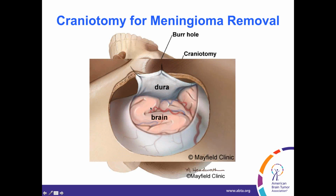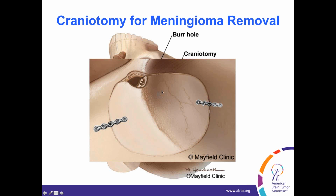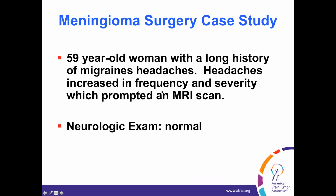And this is what it would look like. Here's the brain, and here are blood vessels, an artery in red, a vein in blue. And this is the dura from which the meningioma would arise. And then we close everything back up with little titanium plates.